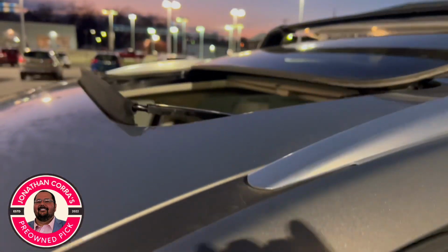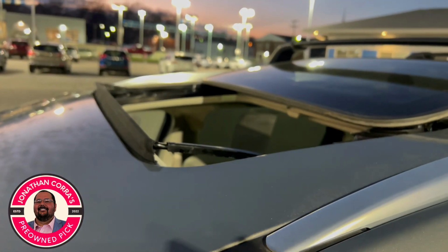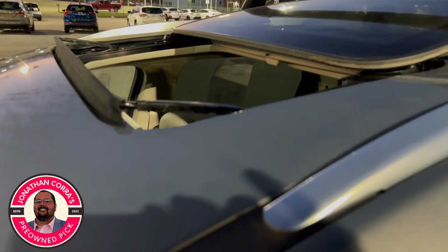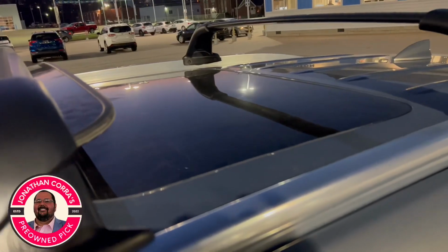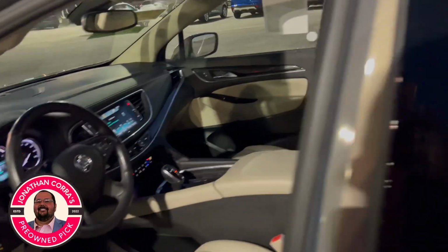And you may have noticed that I have the moonroof open. This vehicle has not one, but two glass roofs. So essentially you have a moonroof, which is power and opens. Then this back one does not open, but it's still nice to have for your rear passengers. So if you have kids in the back, you can watch the stars at night.